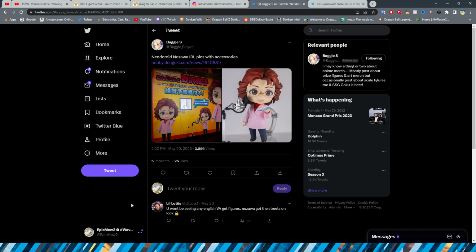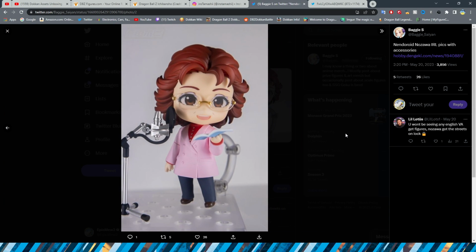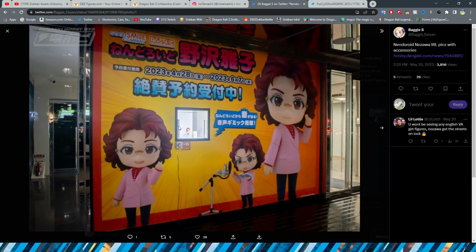I mentioned on a previous video that I would be covering this figure because obviously it's Masuko Nozawa, and of course, how could we not? They had a little pop-up display for the figure, as you can see here, which is pretty cool, where you could go and see a little display. This is so funny, right? Like this little figure that looks so nice, literally displayed in this tiny box with this giant display that is as big as these doors. Something is so funny about that, but it's cool.